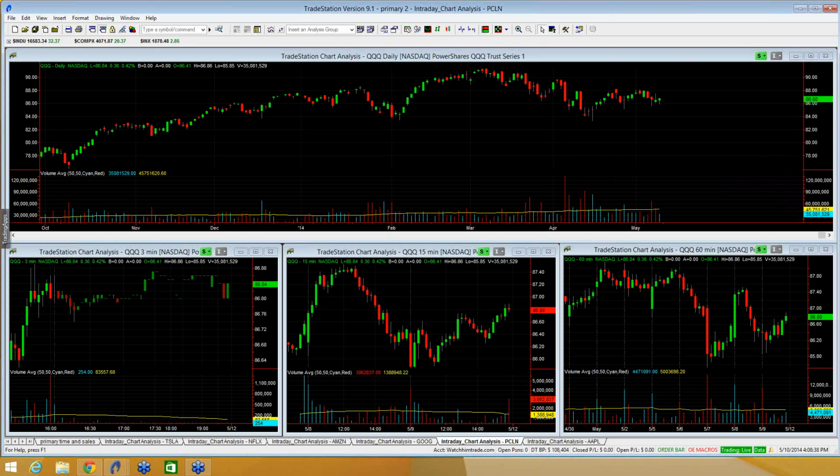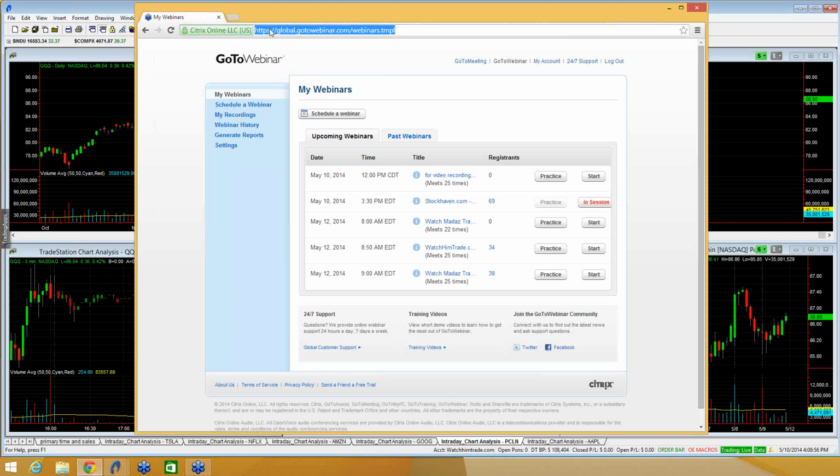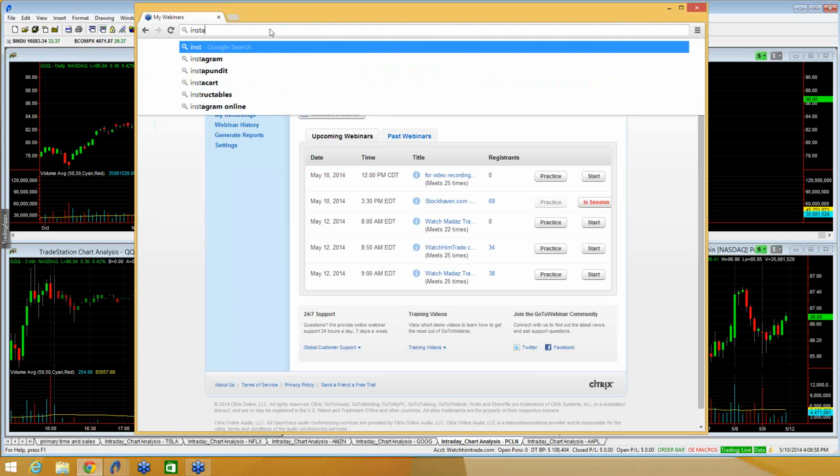So a couple non-trading related questions, but kind of more lifestyle and computer questions. Somebody wanted to know, how big is the monitor I'm trading on? Do I recommend having dual monitors, or do I recommend having just one larger monitor? Well, I'll show you my setup.